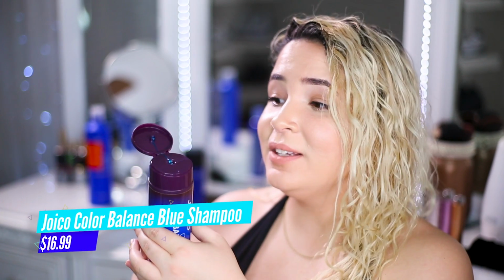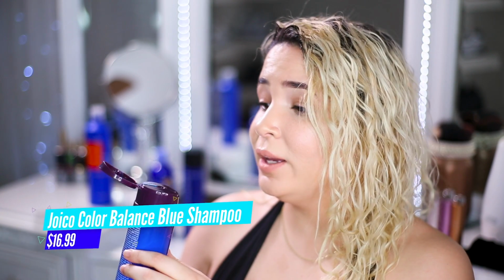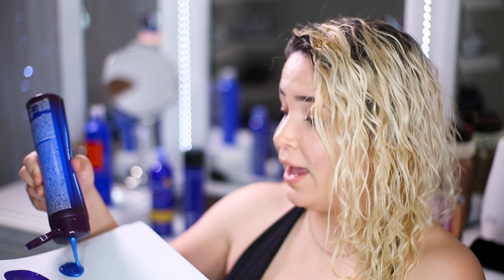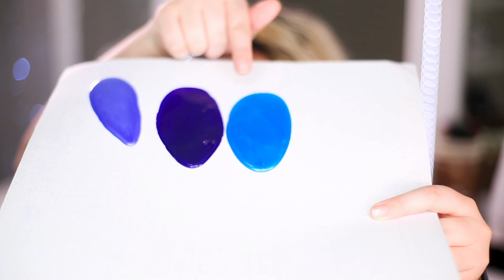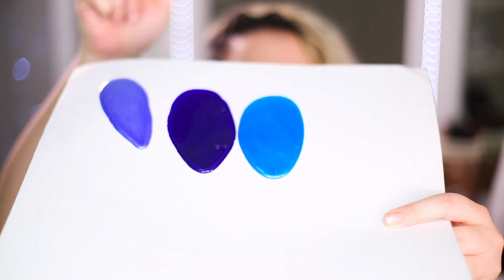The third shampoo we're gonna test out is the Joico Color Balance Blue Shampoo. Just from opening, this one looks blue. This one looks like it's super blue. Oh yeah, that right there is blue shampoo. This right here is super blue. The Joico, I also did purchase this one from Ulta.